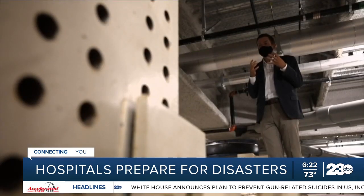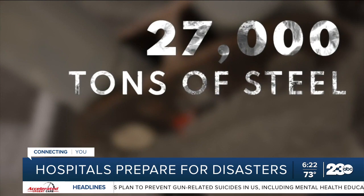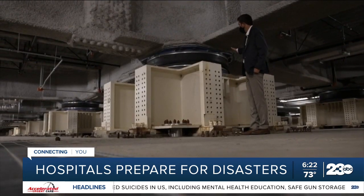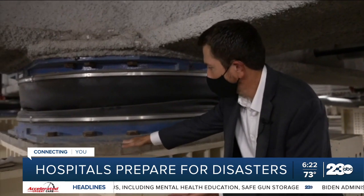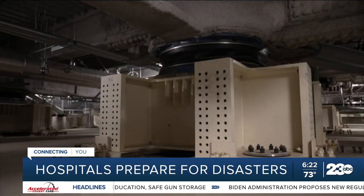Today's standards rooted in lessons learned over decades. It is an incredibly dense building. Made with 27,000 tons of steel, it's the heaviest building per square foot in North America. A lot of large hospitals have employed this sort of technology. This is the latest. The next line of defense is underground.